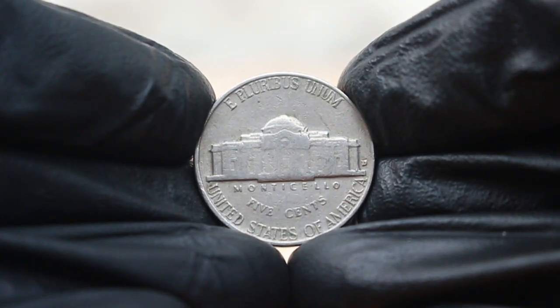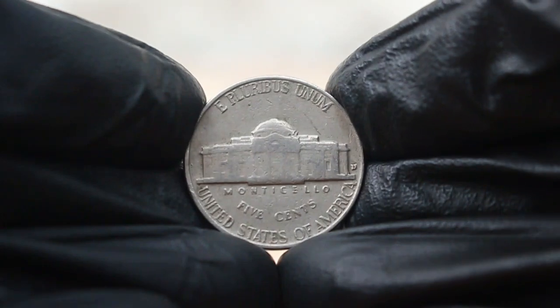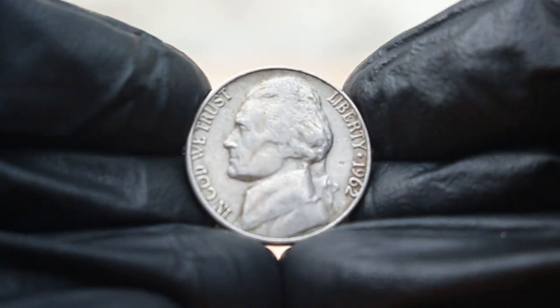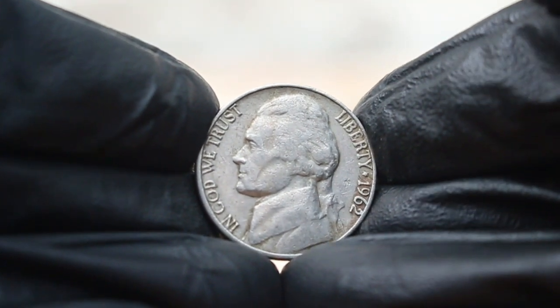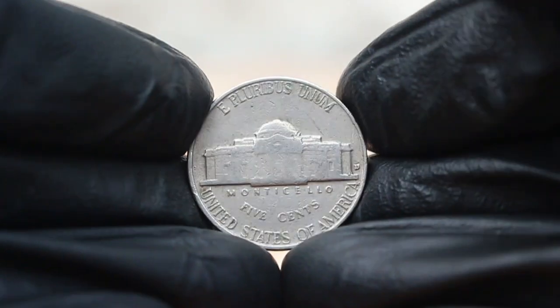1962 also saw the release of proof Jefferson nickels. These coins were struck with specially prepared dies and polished blanks to give them a mirror-like surface, which makes them stand out. Proof coins from 1962 were produced in relatively low numbers compared to regular mint coins, making them desirable among collectors. A high-grade proof 1962 Jefferson nickel can fetch a premium, sometimes up to $20 or more, depending on its condition.